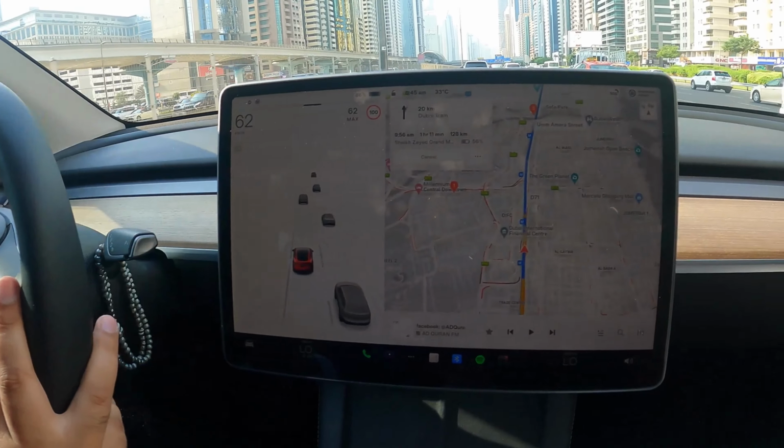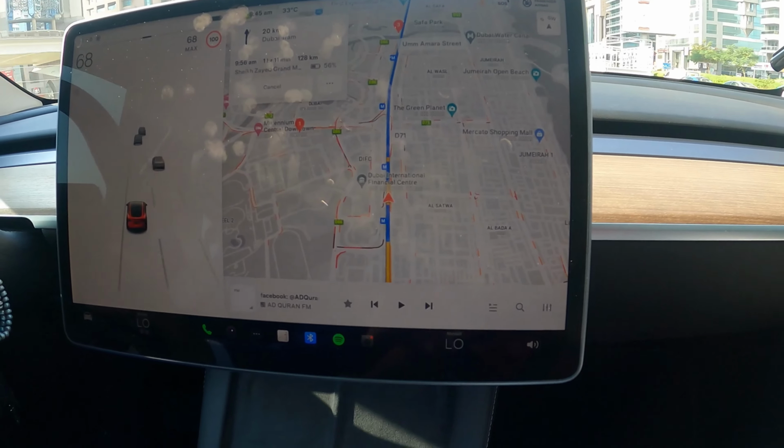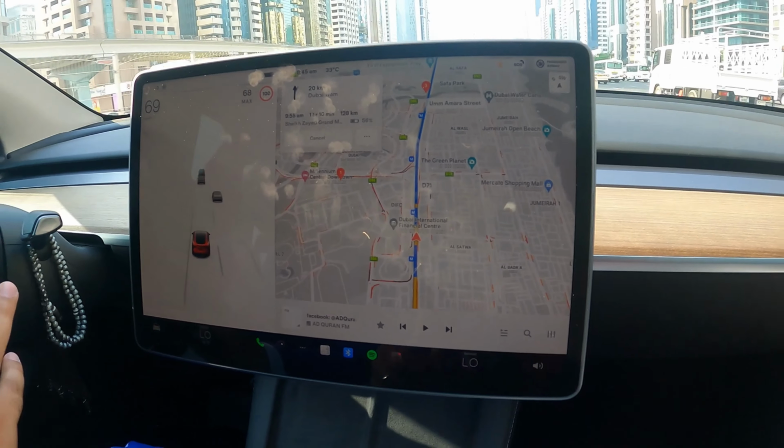I like the way it's showing you the vehicle moving in traffic, so you see exactly where you are. Well, that would be us in the red, and then you've got your GPS on the right hand side of the screen to split the screen.